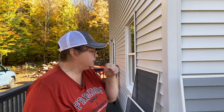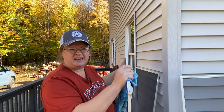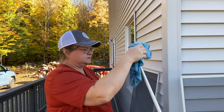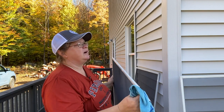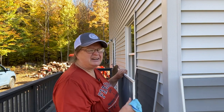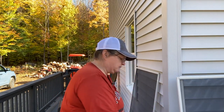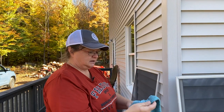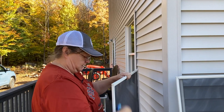I like to wipe down my sills, inside and out, of course, but outside especially, because they get all dirt and bugs. And sometimes we grow, like when we moved here, the screens were left on for 4 or 5 years, however long it sat here empty, and they had moss growing in between the screen and the house. It's kind of yucky, so I just like to wipe everything down before I bring it in. I'm not a crazy cleaner, but I just like to get them wiped down.